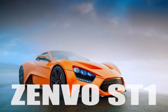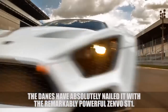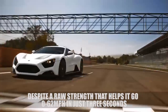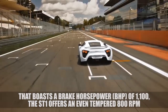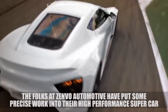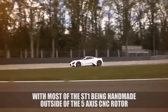Zenvo ST1. Although not a country typically best known for their automotive expertise, the Danes have absolutely nailed it with the remarkably powerful Zenvo ST1. Despite a raw strength that helps it go 0 to 62 miles per hour in just 3 seconds, and boasts a brake horsepower, BHP, of 1,100, the ST1 offers an even-tempered 800 RPM. The folks at Zenvo Automotive have put some precise work into their new high-performance supercar, with most of the ST1 being handmade outside of the 5-axis CNC rotor.